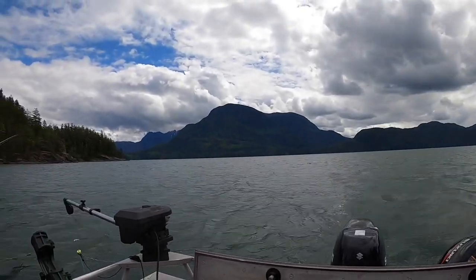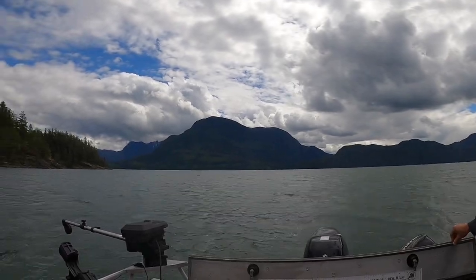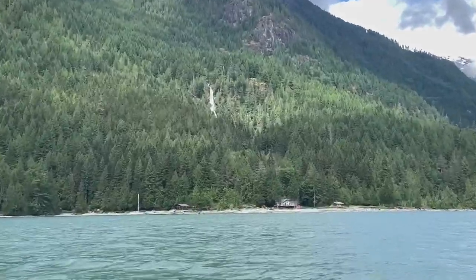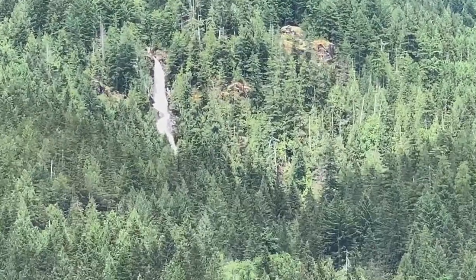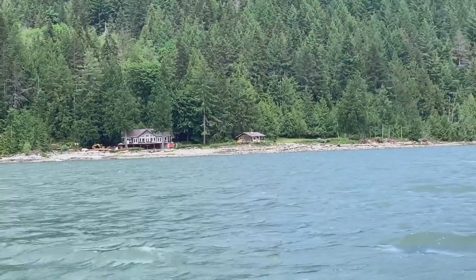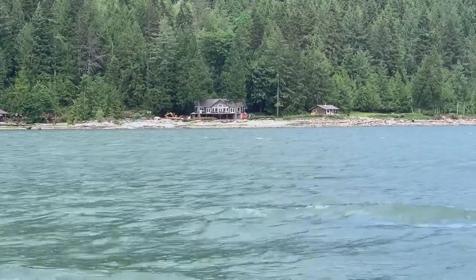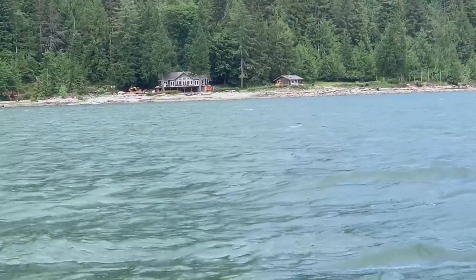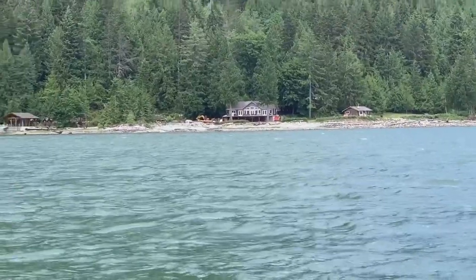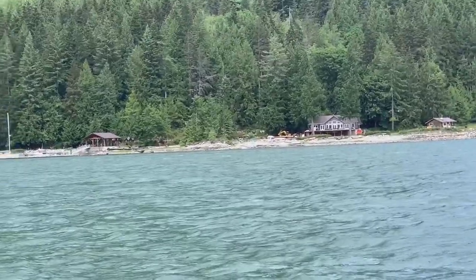One of the things we get into the habit of is we bleed our fish right away in the tank. Beautiful waterfall coming down there. This is the Wilderness Resort. I don't understand why it's closed, as this is the only fishing area that's open to be able to keep fish. It would be nice to tie up to the dock and spend the night here and fish tomorrow morning. But it says definitely closed for the season.